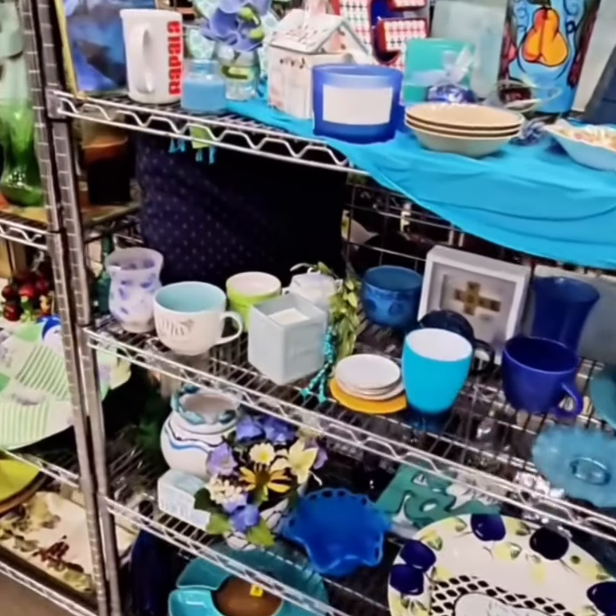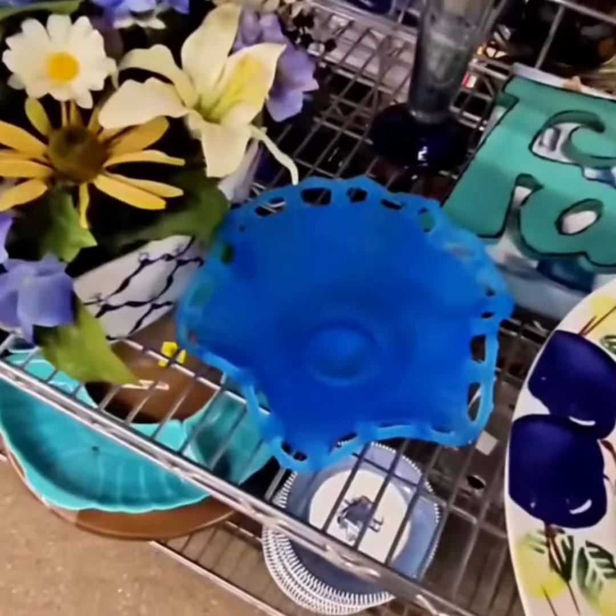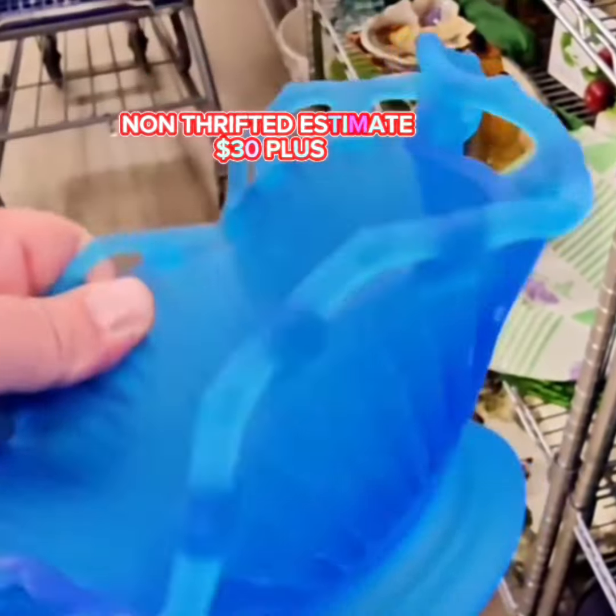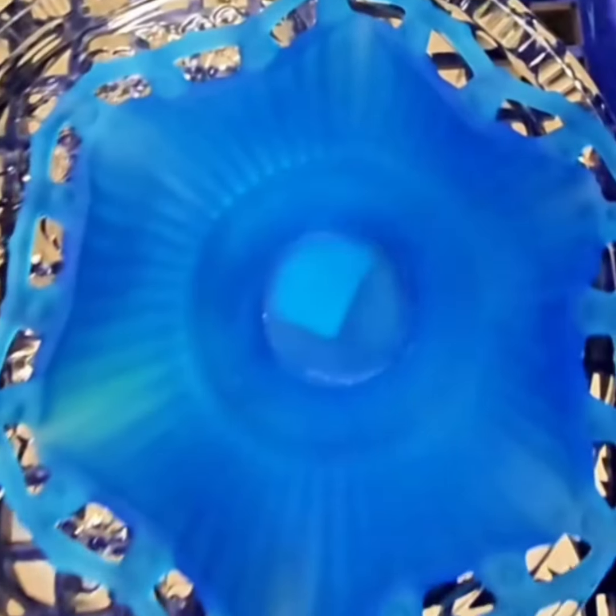Thrifting for decor, and I just spotted something good. Oh, wow. This is a gorgeous Westmoreland piece. The color is electric. Only $4.99? Definitely into the cart you go.